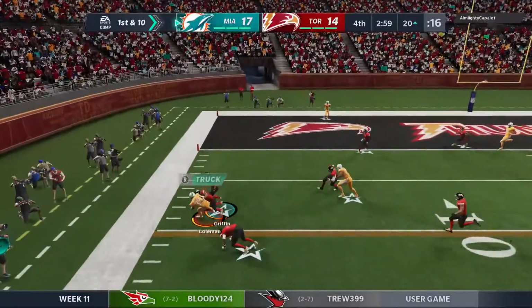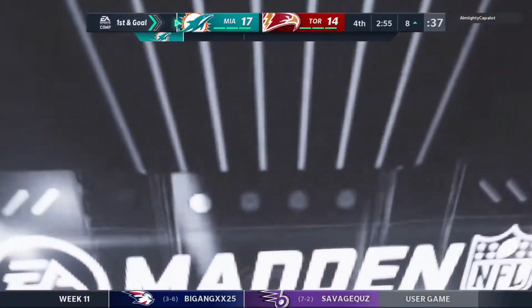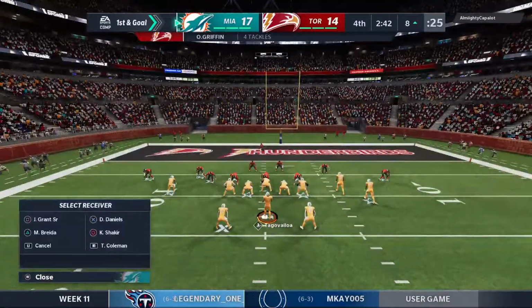The throw to the left side, caught by Coleman. And the Dolphins are going to have a 1st and goal as he's taken down at about the 8-yard line. Back-to-back nice plays, 12 yards that time and a first down.